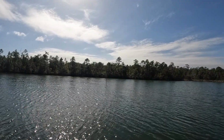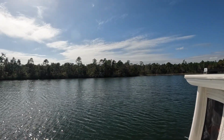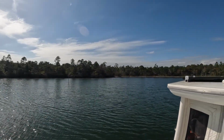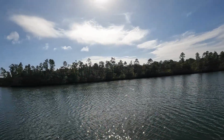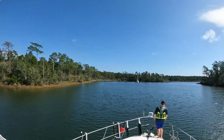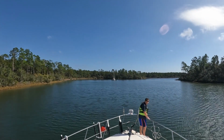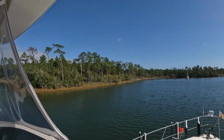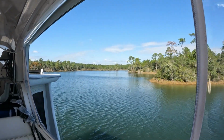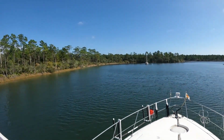So good morning. It is Friday? Thursday. I'm losing track of the days. There is the mast of the sunken sailboat, and we are leaving Ingram Bayou. And here's our friend who has been in the same cove with us all this time. And there's Alex. Good morning. The other side of this cove had another little notch, but a little too shallow for us. So we are heading out.